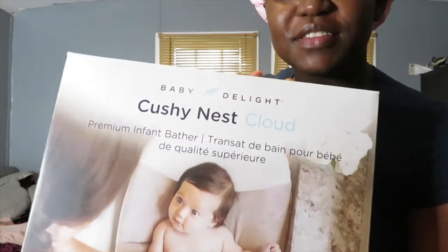In today's video, we're going to be giving Lo his first bath. We're gonna see how it goes. I gotta open up his bathtub because I haven't opened it before. So I'm gonna just show you guys the bathtub that I'm going to be using. So this is the bathtub. I hope it's not too big for him. Honestly, we're gonna see. I'm just gonna go ahead and open it.